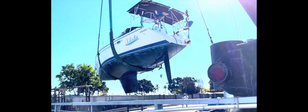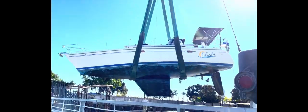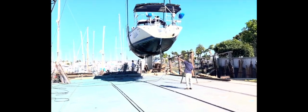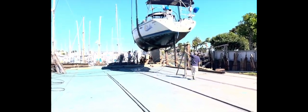Here they are getting the boat turned around so that she'll be bow to when she goes back into the water. And then they're going to get the chocks all set up so that she is braced and secure while she's on the hard for the next 19 days.